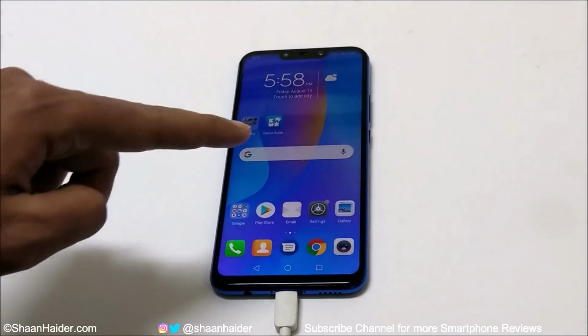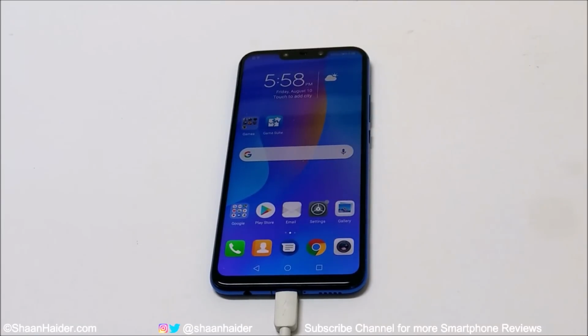We are going to do a battery drain test on Huawei Nova 3i or Huawei P Smart Plus smartphone. It comes with a 3340 mAh battery. So we are going to perform a few tasks on this device, and after that we will see how much battery is going to be remaining after each kind of task.